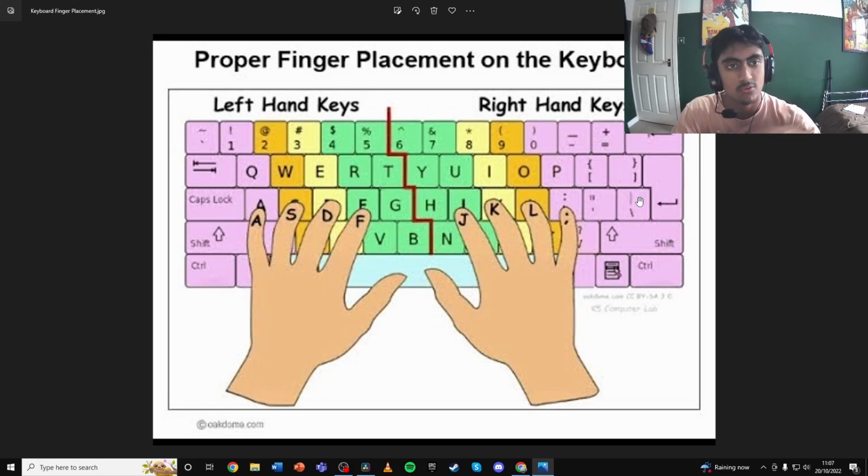But it's a lot more difficult to learn how to hit those keys that are a lot farther away, because you have to actually stretch to reach them. But with practice, you'll be able to do that quite quickly.